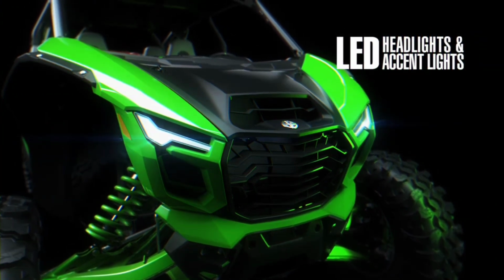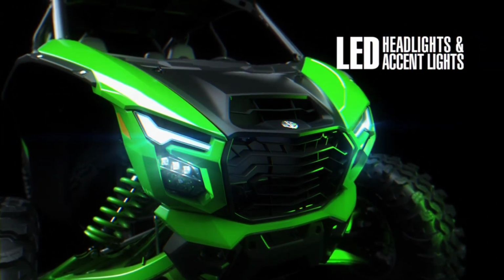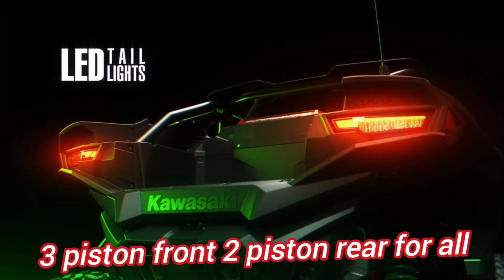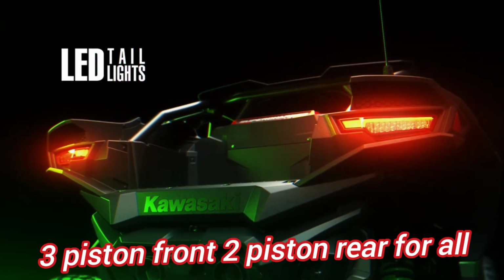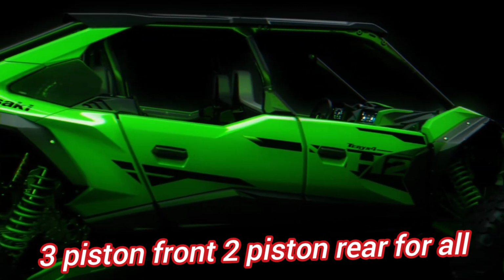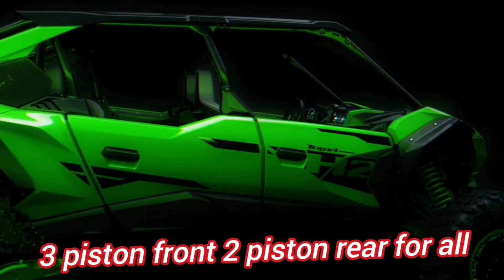Now, power doesn't mean anything if you can't stop it. They do have some similarities here. Each has 3 piston calipers in the front and 2 piston calipers in the rear. I couldn't find the Polaris spec, but I feel like I have a hint, a clue for that.